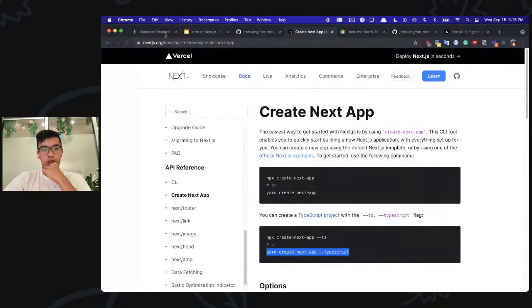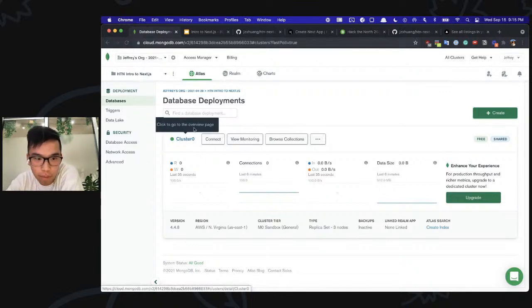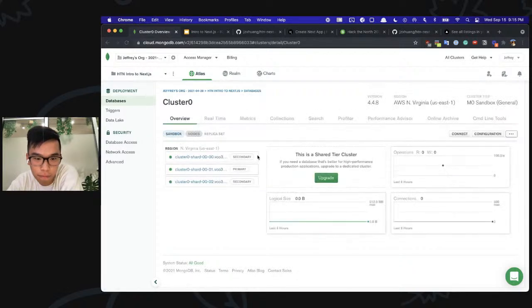If you were just joining before, we created a MongoDB database. It should be provisioned by now. There's one more step to this that's also going to take a couple of minutes, so I'm going to do that right now. Once you're in your database, you're going to click on this Cluster 0, and you're going to click on Collections.